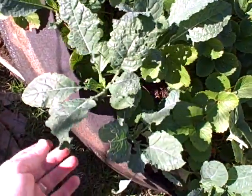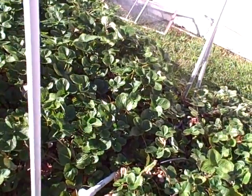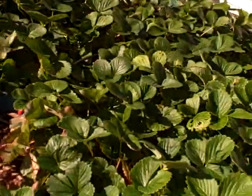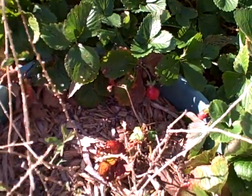I planted a few more extra dinosaur kale. It had a little space here where a sunflower plant used to be, so I figured why not. Goji berry, that one has already gone bare, pretty much. And this one has gone bare pretty much as well. Really not a whole lot there.